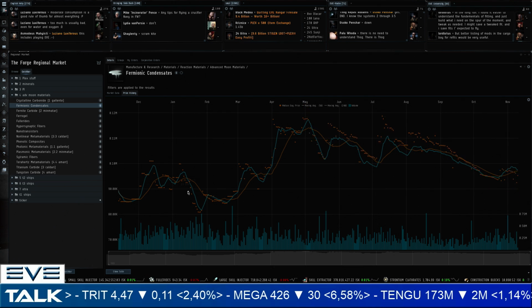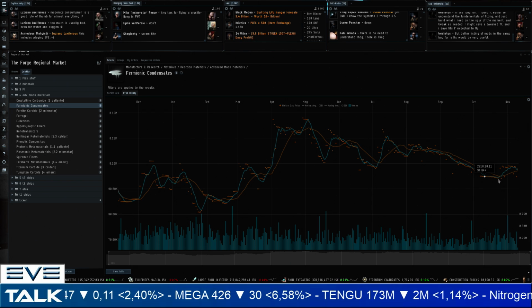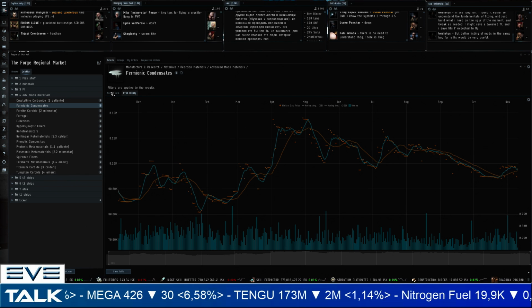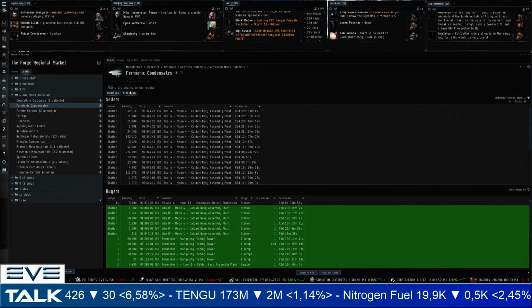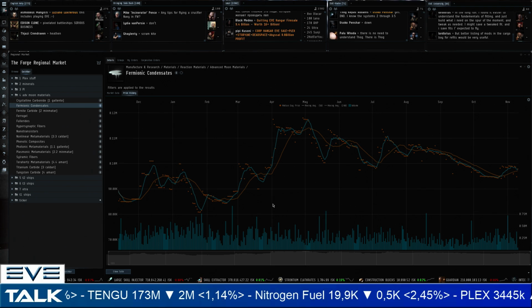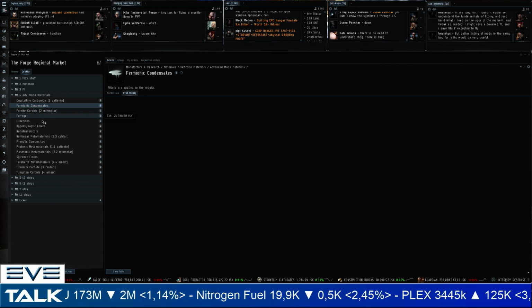Next up here, we've got fermionic condensates. Very much the same picture right here. You went down to, well, maybe a bit below average or something like that. Then a jump up, but that hesitation at the tail end again. So 98,000 for the sellers and 92,000 for the buyers here. Nothing too pronounced, right? If I would want to buy, it would have to be well below 90,000 ISK considering the entire chart here. And for selling, it seems too early for that as well.